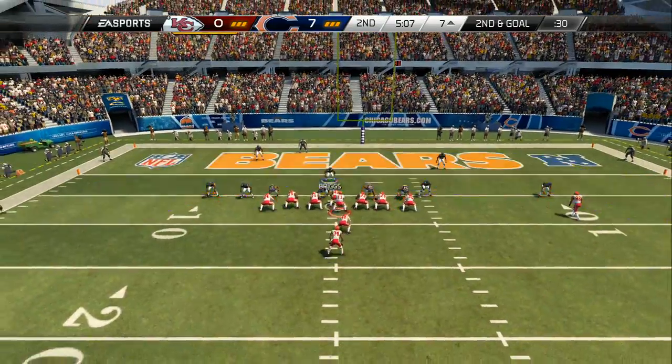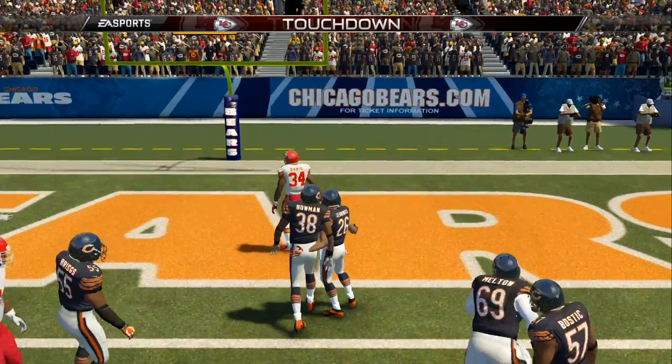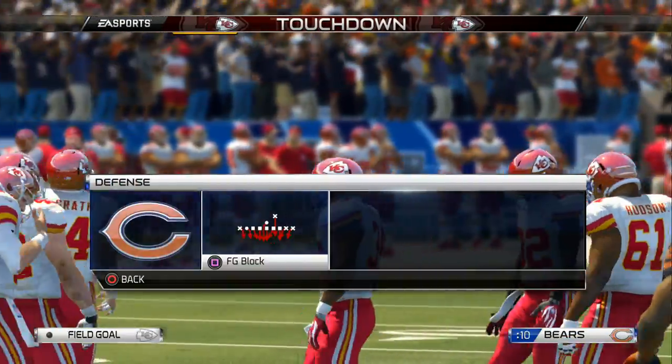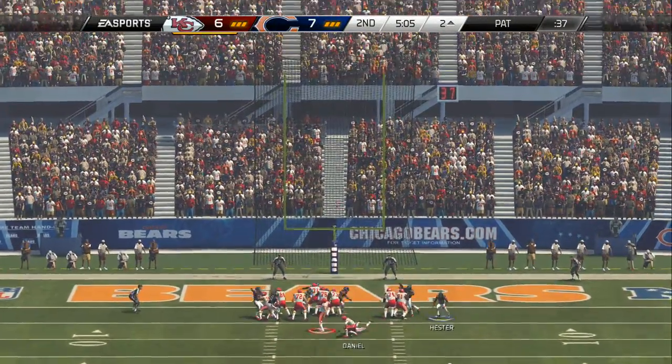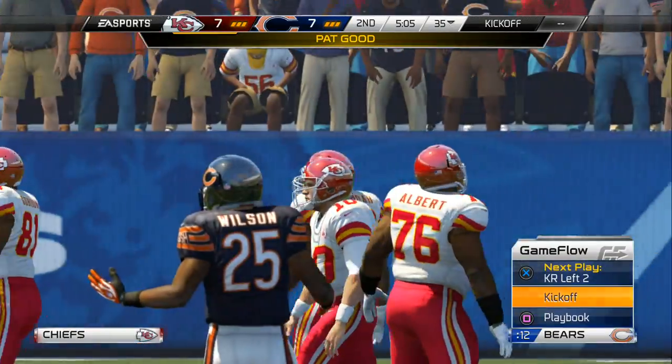What a drive this has been. Second and goal from the 7. End zone bound, and he's got the touchdown. There's no doubt about it. When you score like that to tie up the game, it shifts momentum. And it's all up now to the offense of the other team to get back out there and get the momentum back on their side.